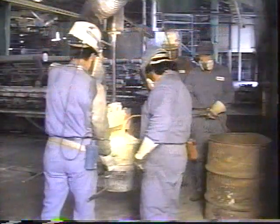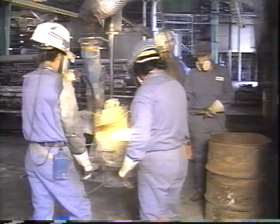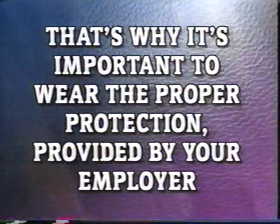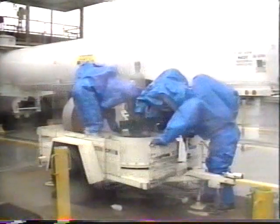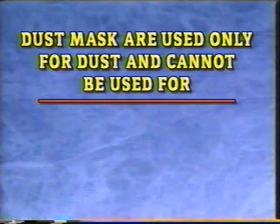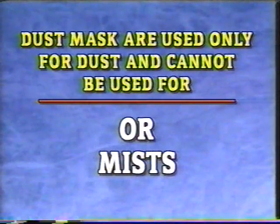Dust masks are used only to prevent dust particles from entering your breathing zone. If you're exposed to lead fumes, you must use a respirator designed specifically for lead fumes. There are a number of cartridges in respiratory protection for different hazards. That's why it's important to wear the proper protection provided by your employer. Okay, we've made the point that each type of hazard has a specific respirator to protect your health. Dust masks are used only for dust and cannot be used for vapors, fumes, or mists.